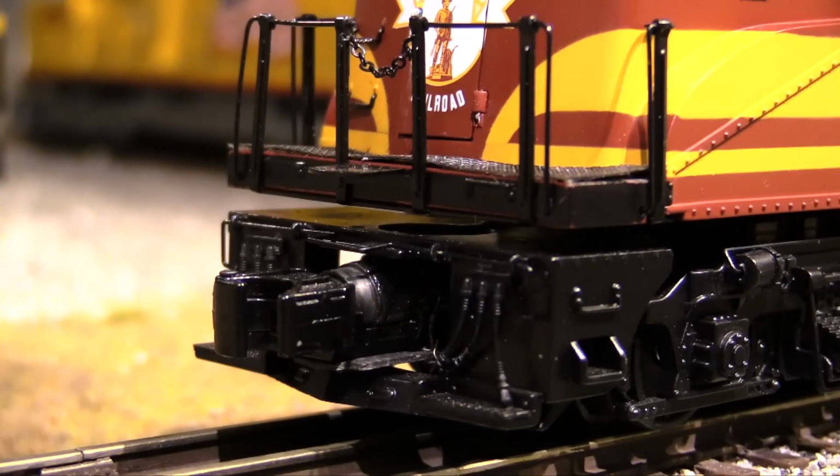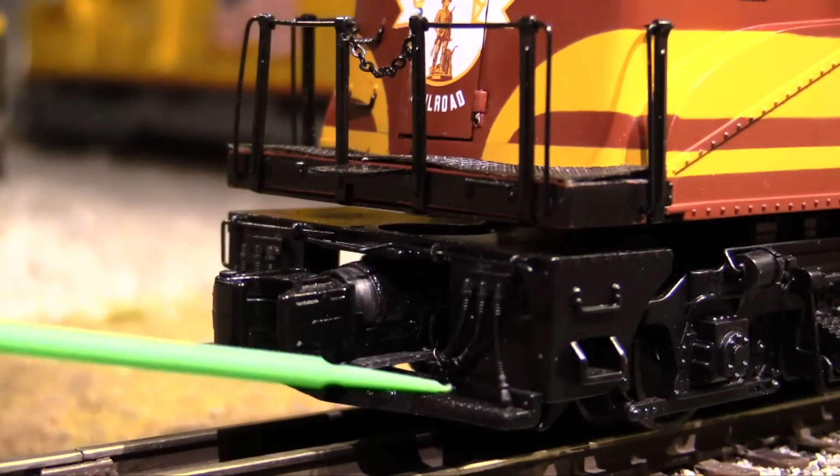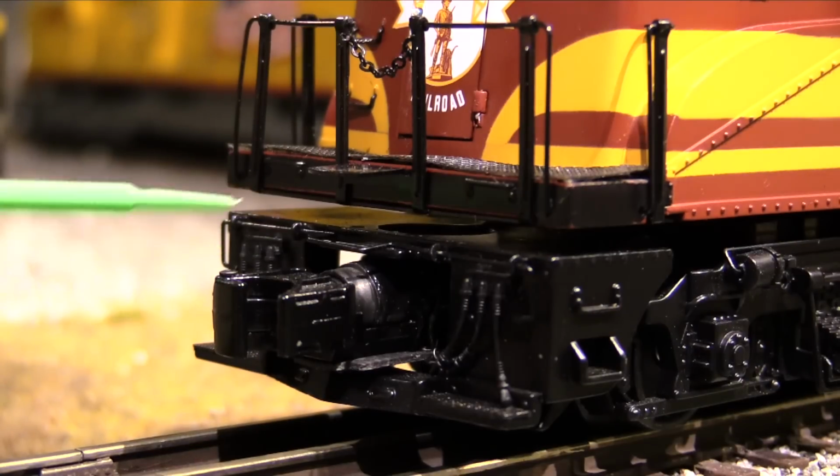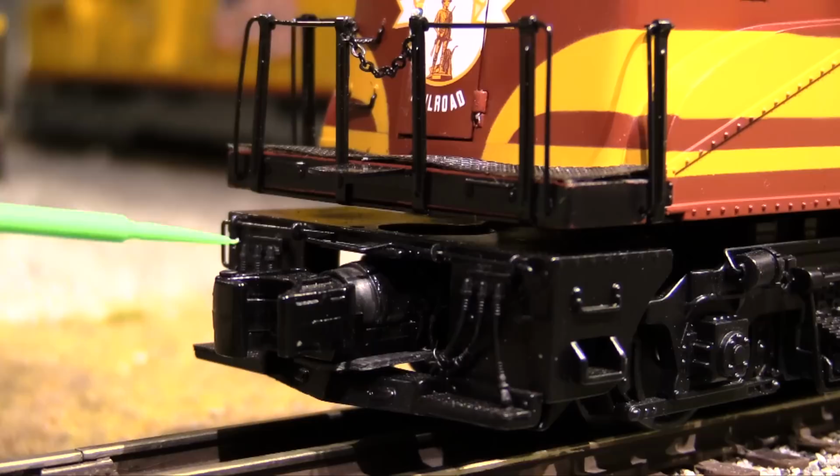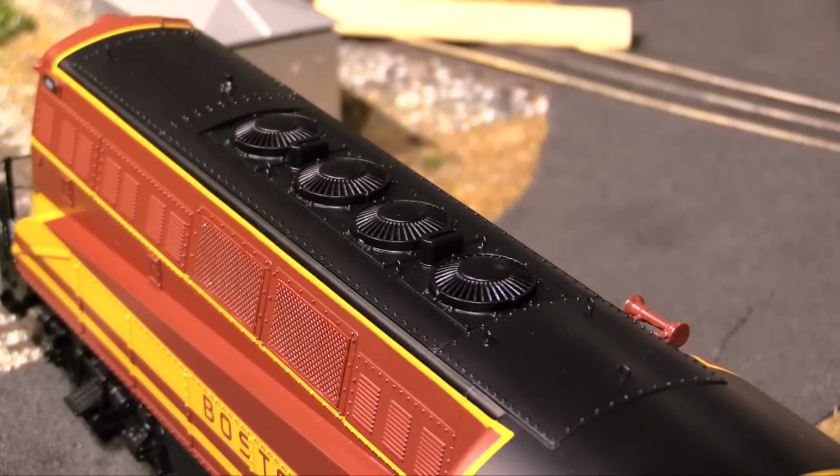And then of course here's the rear pilot, and since there's no plow attachment back here, you can now see some of the details I was talking about on the front pilot. And then we've got the rear protocoupler here, and that can also be fired from the DCS remote. There's not a whole lot to see on the roof of the BL-2, but what there is kind of here in the middle.